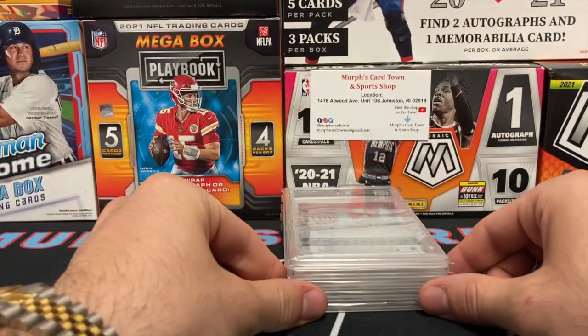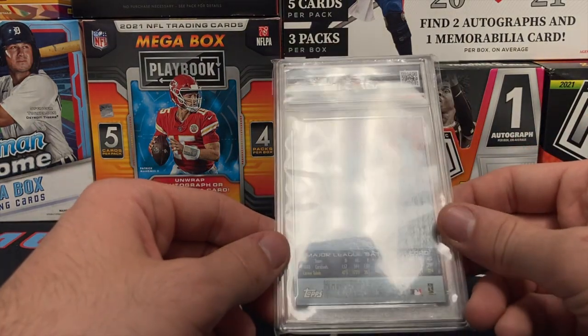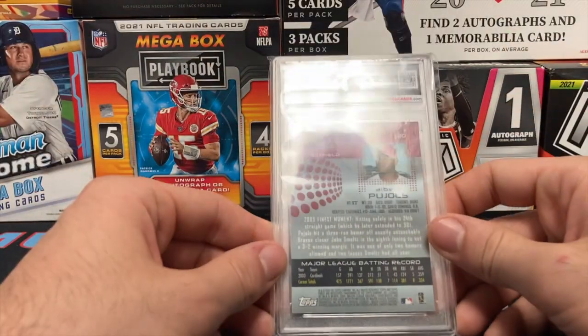This is the smallest stack because we took a few of the UFC cards. But we have an Albert Pujols from 2004.